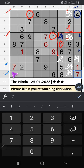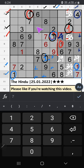9th row and 10th row we have 1. Column G also we have 1. So 1 can't come in these cells. Then 1 is confirmed here. Column F and column G we have 1. Second row and 4th row also we have 1. So 1 can't come in these cells. Then 1 is confirmed here.